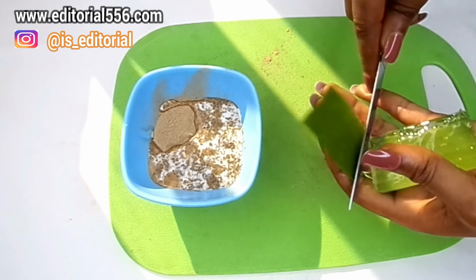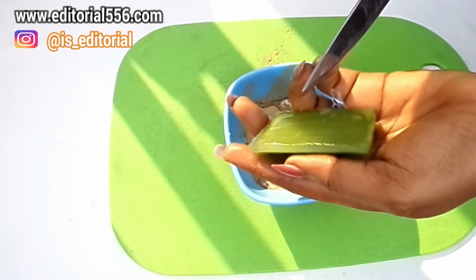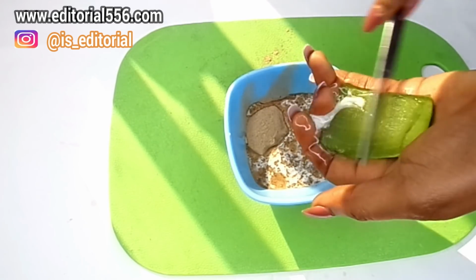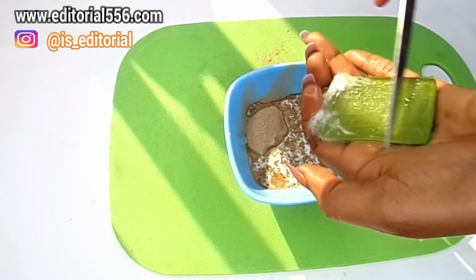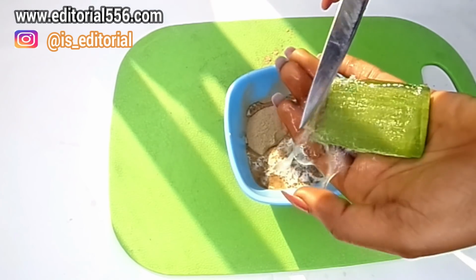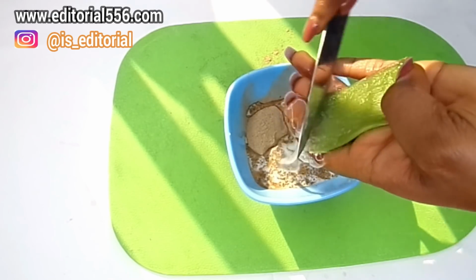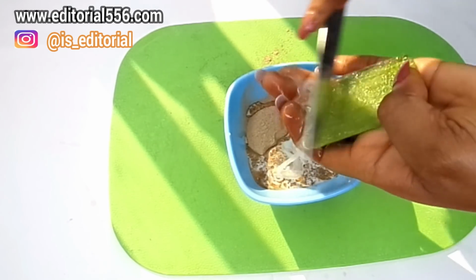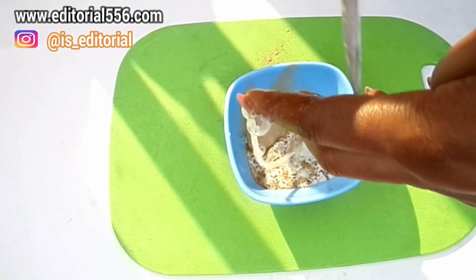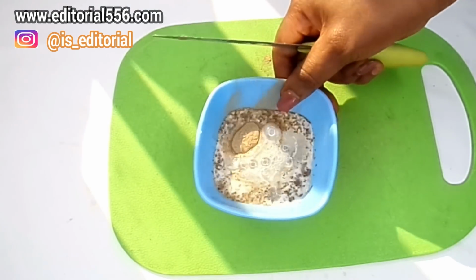Alright, so this is actually a very simple way in which I prepare my aloe vera. Now I would have to be scraping it so that the juice can just go into the treatment without even blending. But if you can just blend all this up, so that the sliminess of the aloe vera will not be there any longer. Alright, so this is it.